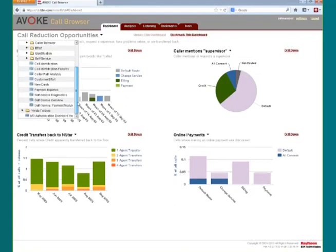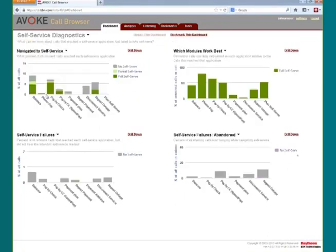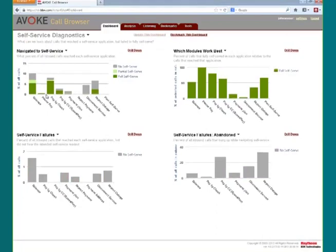Remember our scenario, though, we want to go after improving self-service. So I'm going to navigate through my list of all the available dashboards we have in the system, and I'm going to select one called Self-Service Diagnostics. Okay, so here's my Self-Service Diagnostics dashboard. And in this dashboard, we've got a bunch of interesting charts that help us understand what's going on.